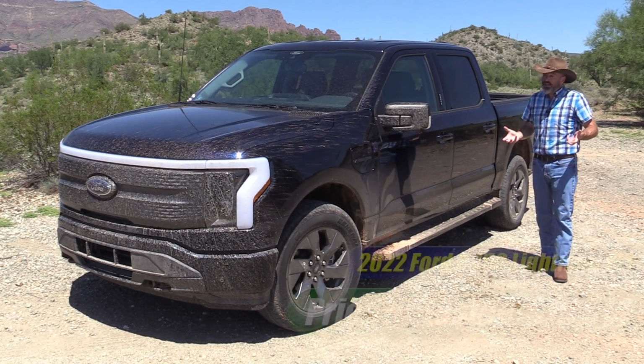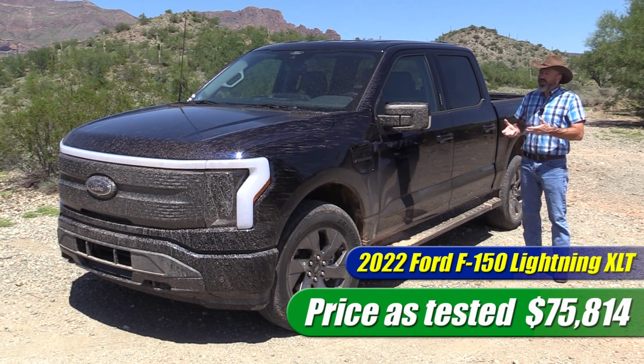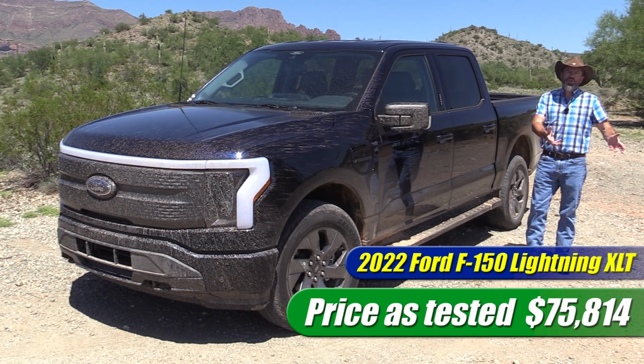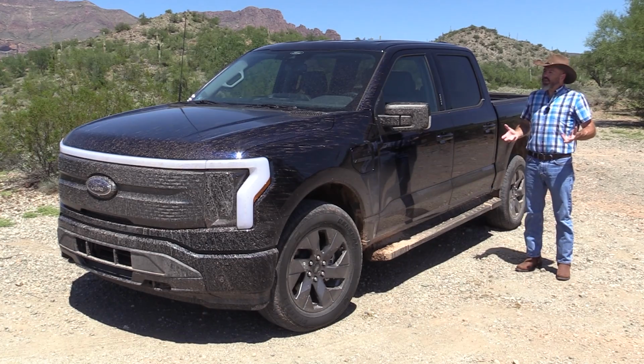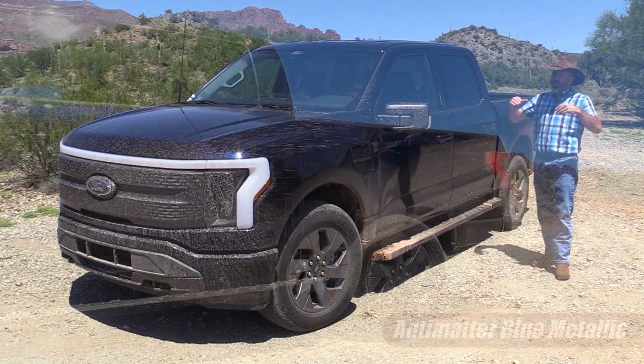And the first thing is the fact that this is a bit more expensive. This is an XLT with quite a few options. The extended range battery, as tested for the 2022 model year, we are at $75,000 and some change. Now, that doesn't hit me too high just yet because you can spend that much or more on a gasoline F-150, albeit one a little bit more equipped.